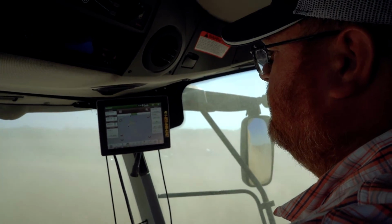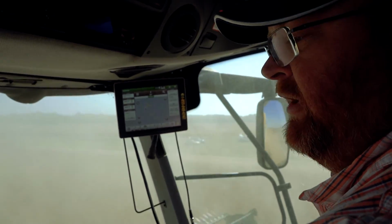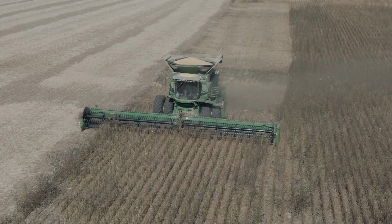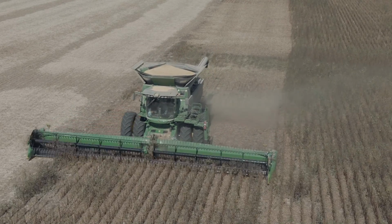Yields are showing that as well. Currently we are very dry right now, which has helped us here at harvest. We're ahead of schedule as far as harvest goes.